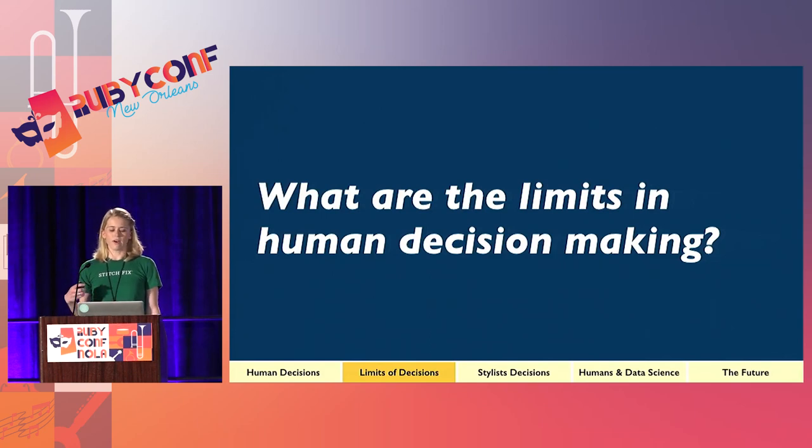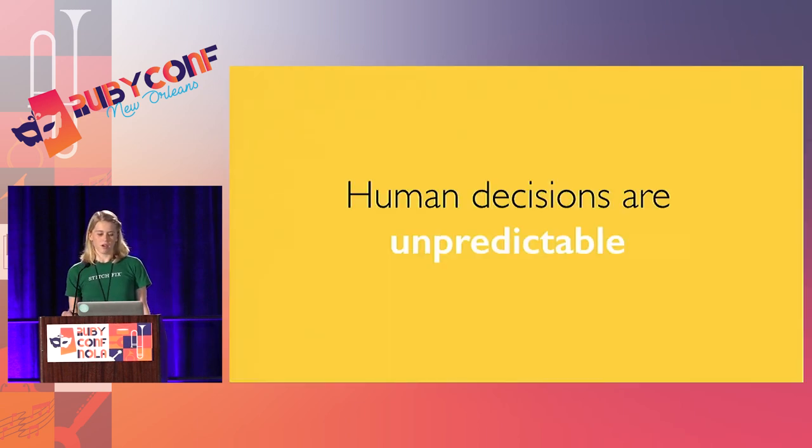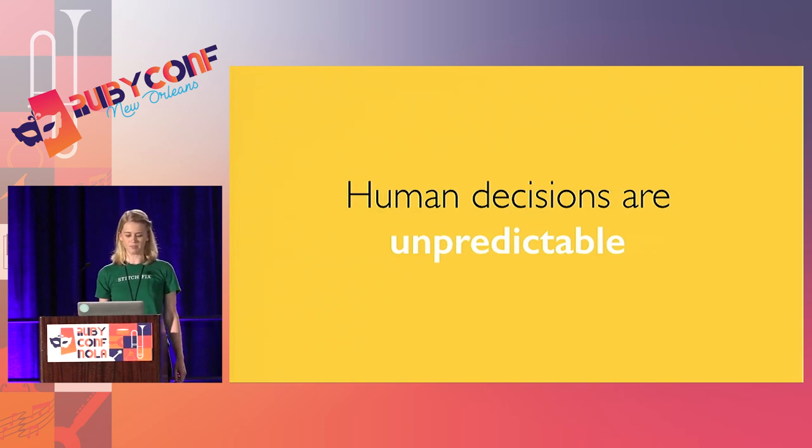So now that we all understand the ways in which we make decisions, let's dive into a few limits of decision making. And when thinking about the limits of decision making, I think it's important to frame this conversation as a partnership, an opportunity for data science to help. And so the first opportunity to augment decisions is that human decisions are unpredictable.